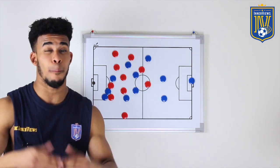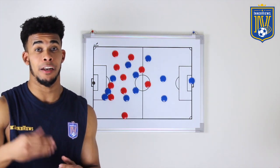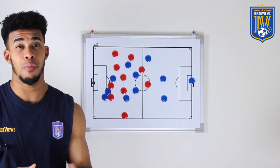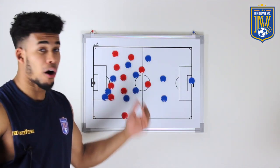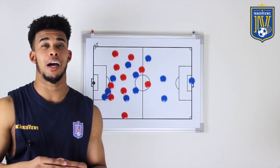So this was a much improved performance from Juve in comparison to the first leg. And here, it was just a matter of moments where Ronaldo rose above all odds and he pushed Juve to the final eight.